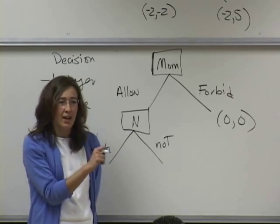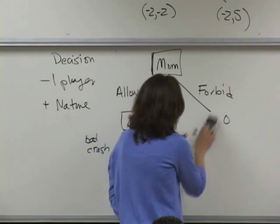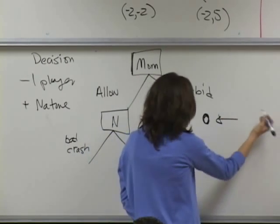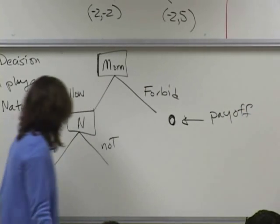He doesn't get a payoff. He's just a passive observer. Boy, was that true by the end of the story. So it's just my payoff here. Decisions have only a single payoff in them.